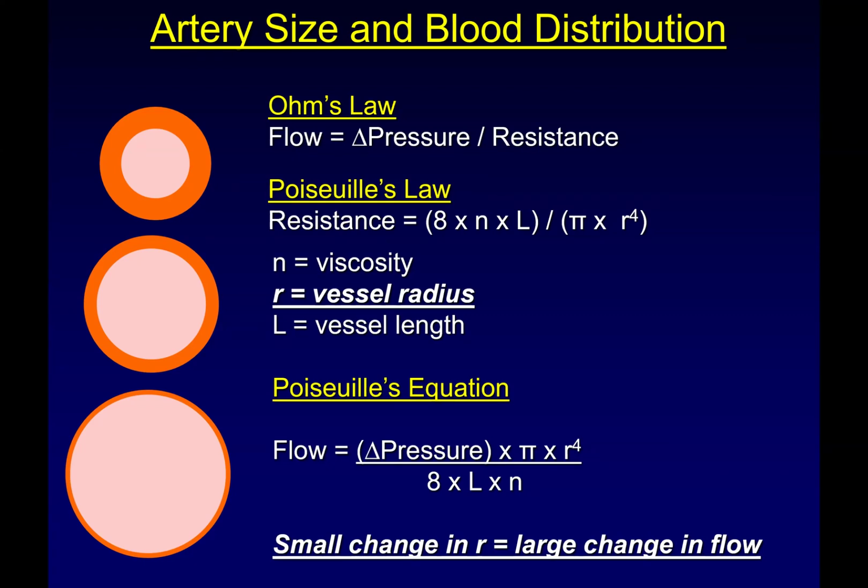In your blood vessels, their length does not change. It is constant. The viscosity of your blood changes a little bit, but not very much. So in essence, the numerator of Poiseuille's law is constant. Pi is a constant. So the only thing that changes according to Poiseuille's law that controls resistance is the radius of our vessel. And it's the radius to the 4th power.